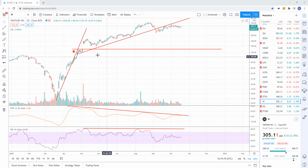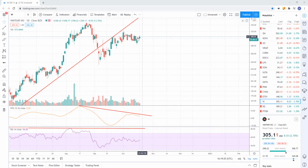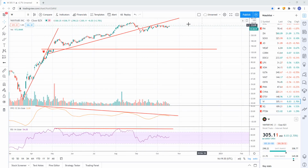So we've broken here's your support line that I've had. We did a series of back tests, 1, 2. We're going sideways. We could come up for a full back test, another full back test, maybe put in another divergent high. I'm not short this one. I didn't catch it at the right entry, but it still looks good. It just might take some time.